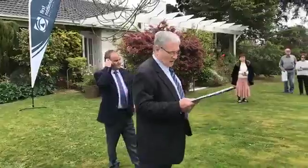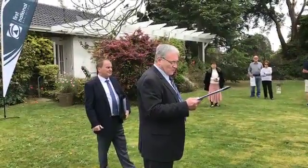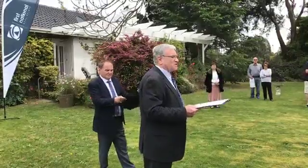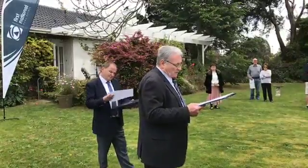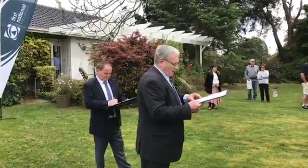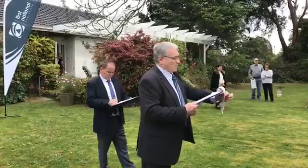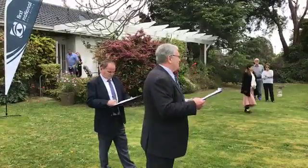The property identified on the certificate of title that we are selling you today is lot 44 on plan of subdivision 053765, folio 11897, volume 11897, folio 012, commonly known as the property at number 17, McKay Road in Rowville.